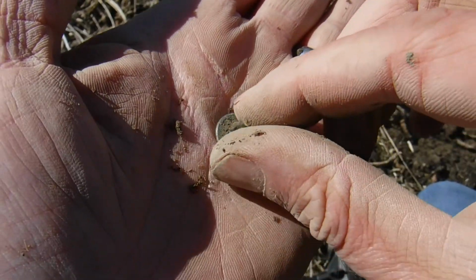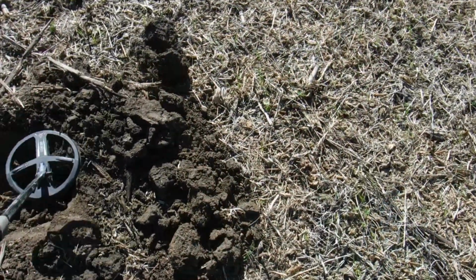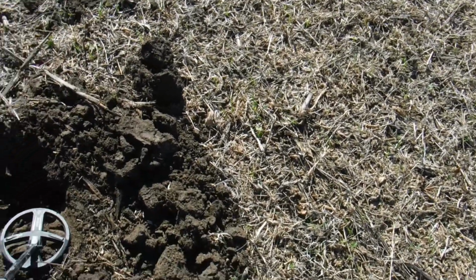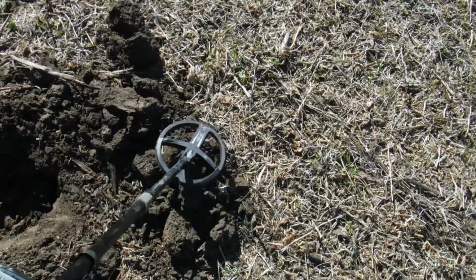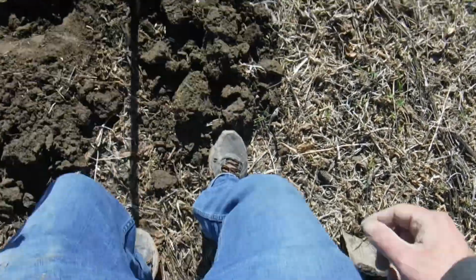Pretty tiny little tombak. I'm using second grade intuition. So wherever that dark line is, where I think that house was, I'm just hunting right in front of it, facing the water. So, got a nice signal here.